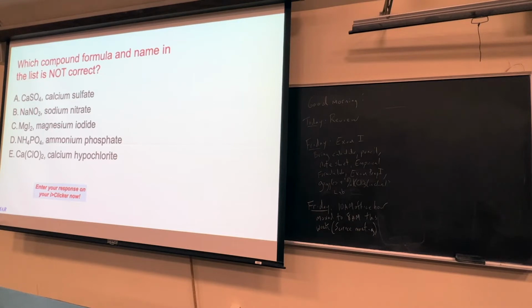Now, when it comes to ionic, the metals have two categories like we talked about. There's fixed charge metals and there's the variable charge metals. Variable charge metals need a Roman numeral. And none of these have Roman numerals on them, which is also good. Because if you look at these candidates here, calcium, sodium, magnesium, calcium again, and ammonium, all of these are what I would call a fixed charge ion, all right?